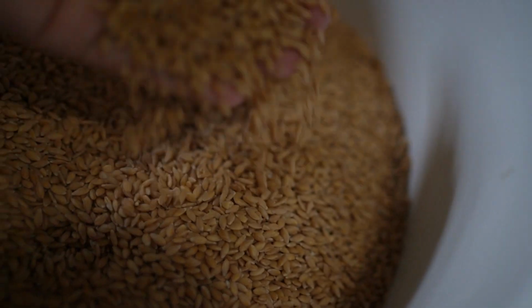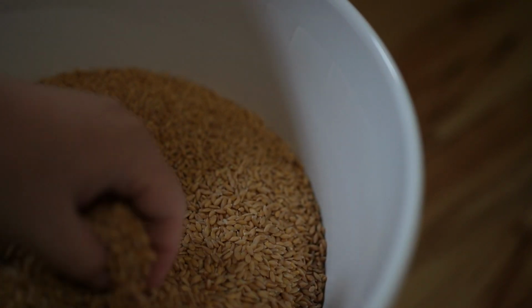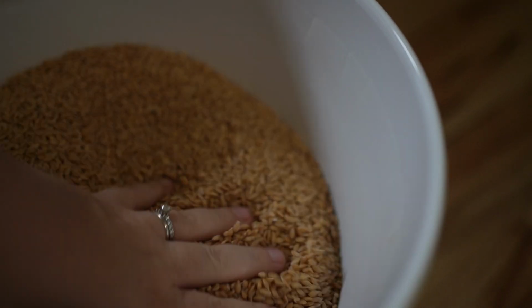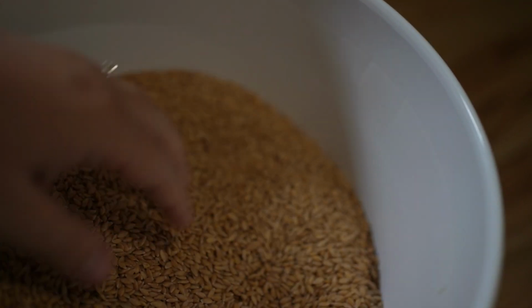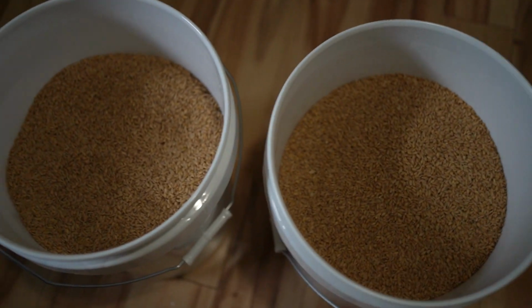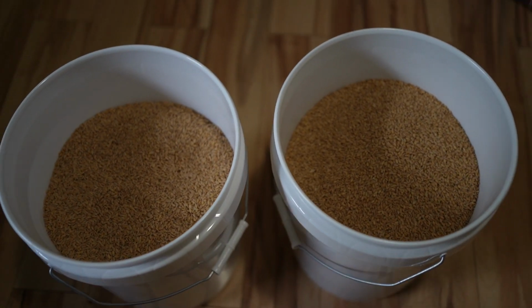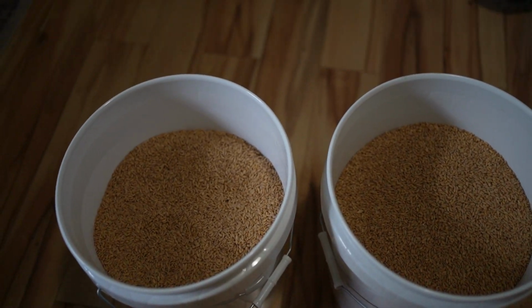I'm pretty pleased with the quality and how it turned out. It's an organic einkorn grain, which is really hard to find right now. Even Jovial Foods doesn't have it. So I think I got lucky. I got like the last 2 bags that they had, and this will last us a little while.